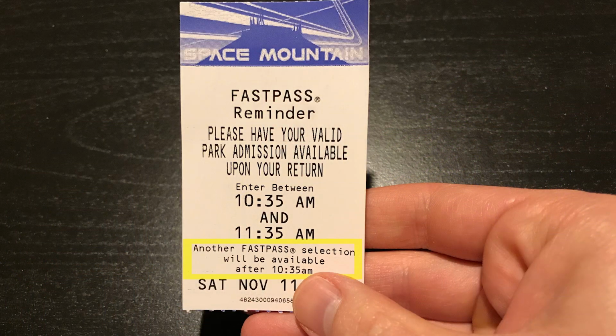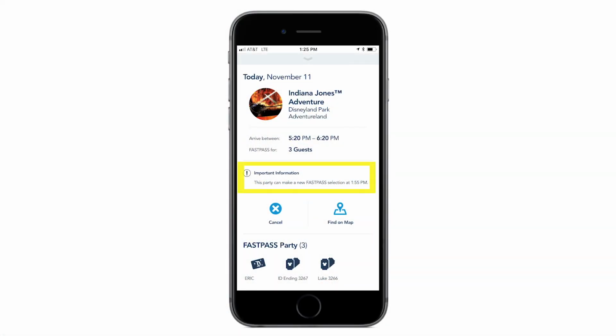The first basic tips that any Disneylander will tell you is as soon as you're able to get another Fastpass, which it will tell you either on your return time or on the app, definitely go and get a new Fastpass. You definitely don't want to lose time in between attractions where you don't get Fastpasses for a while, so definitely keep an eye on those return times and also when you're able to get another Fastpass.